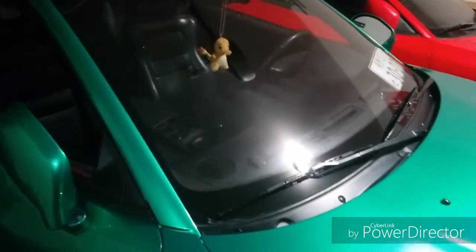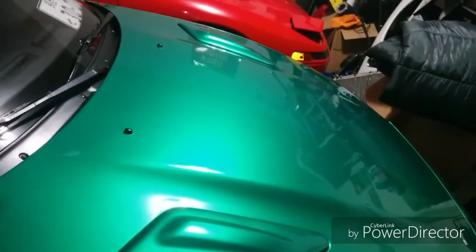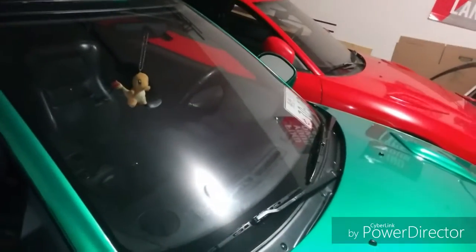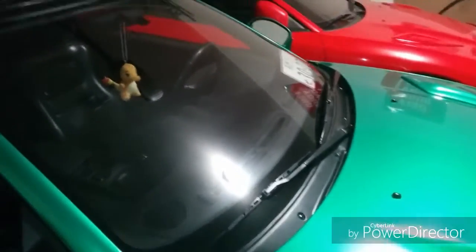But yeah, this car for the most part is stock. It does have a test pipe running on it, so it does sound a little meaner. The engine was pretty much rebuilt. The top end was rebuilt first, and then the bottom end bearings and such were rebuilt. I want to say all that happened around 3-4 years ago.